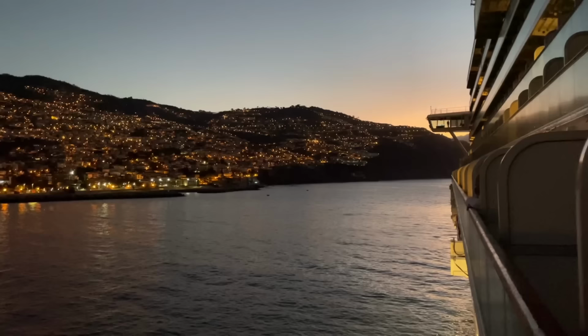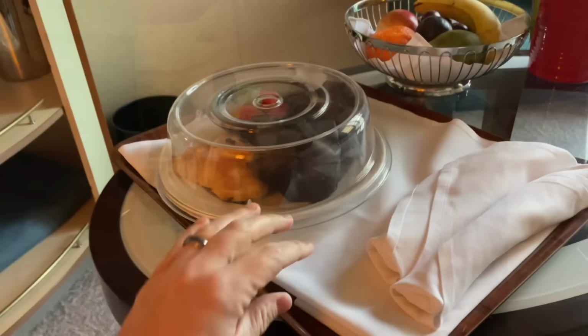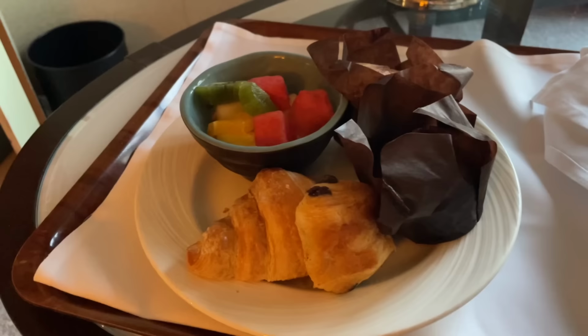Oh, there's a knock at the door. Right. Thank you. Right, we've had a little delivery. Some fruit, muffins, croissant, and pain au chocolat. And we've just been told we're allowed to make notes on the Rise and Dine card if we want any hot items from the buffet as well.